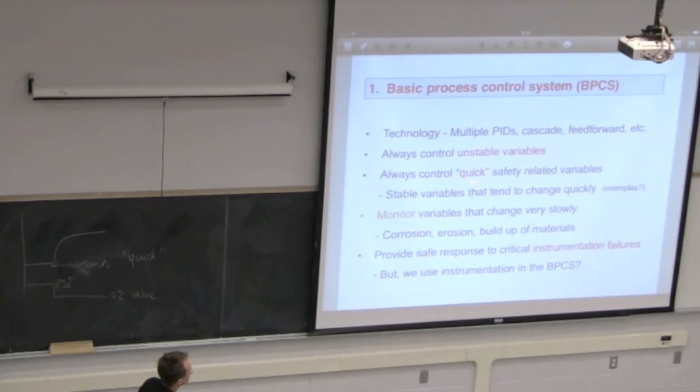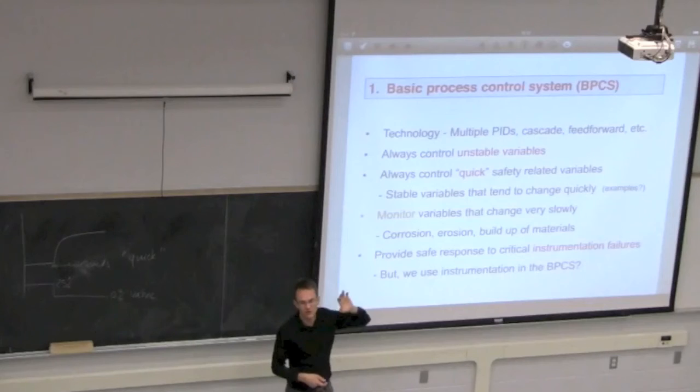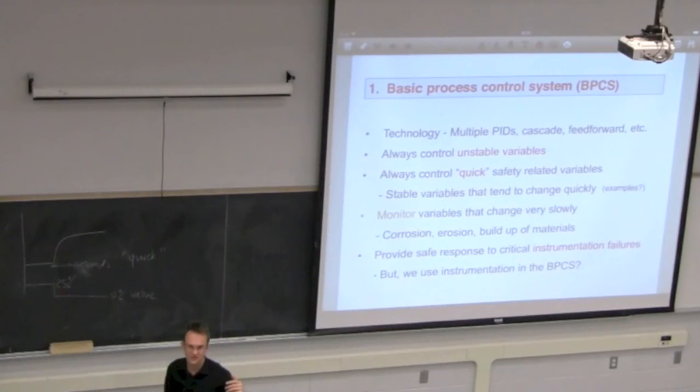So when we say always control these, we need to find manipulated variables to counteract that change. We will not control those variables that change very slowly. So corrosion or catalyst fouling, these are things that take months or years on a process. Those we don't need to control. Those we just keep track of and monitor periodically.